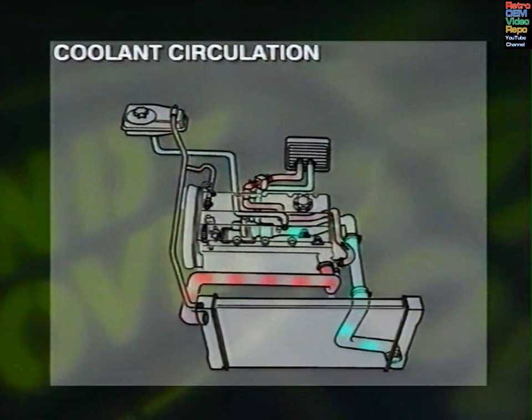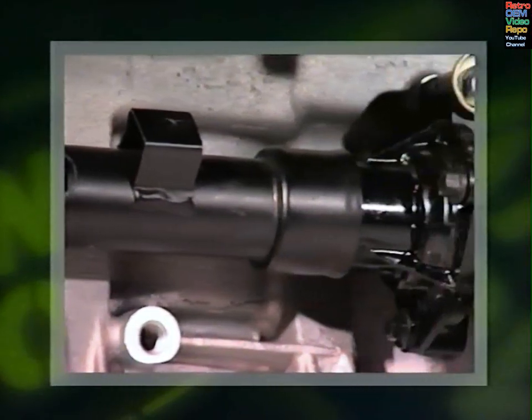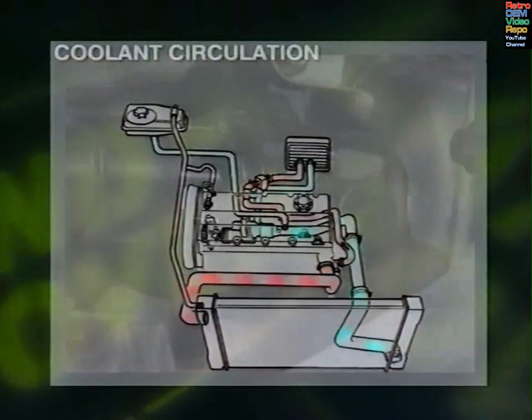Here you can see the positions of the radiator, the heater, the expansion tank, and the interconnecting pipes to the engine. The water pump forces coolant through the block, cylinder head, and outlet elbow. The coolant is cooled as it travels across the radiator, then out through the bottom hose and back to the engine via the coolant rail and bottom-mounted thermostat. The bypass coolant from the heater returns to the engine via the thermostat.